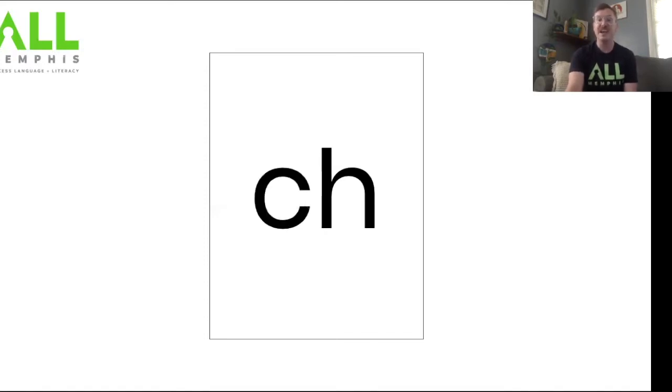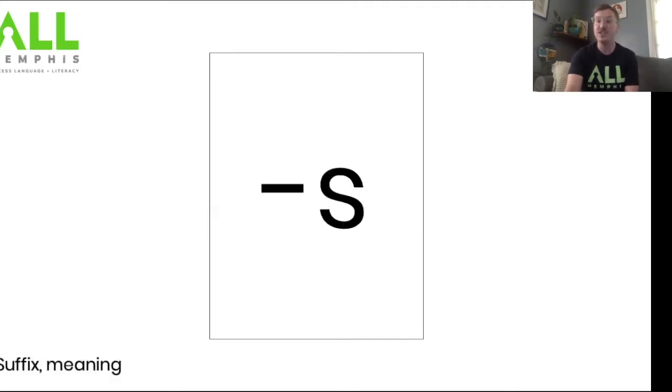Great. CH, chair, ch. Your turn. Great. We just learned this one in our last lesson. Suffix S means more than one. Your turn. Suffix S means more than one. Awesome. Now we're going to look at some letters that we put together so we can remember them in our brain.